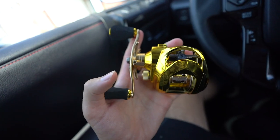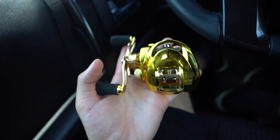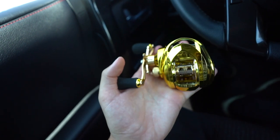Spin test. Definitely spins. So what we're gonna do, man, we're gonna spool this thing up. We're gonna take it out to the water. I'm gonna hit up some ponds that I really haven't gone to in a while. If you guys have watched the channel, I haven't really been in Delaware, so I don't know how the fishing is around here right now.